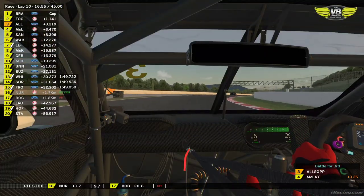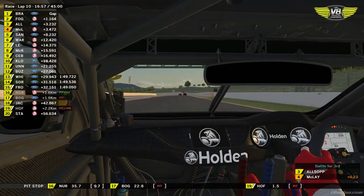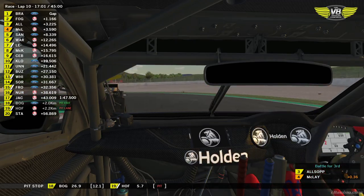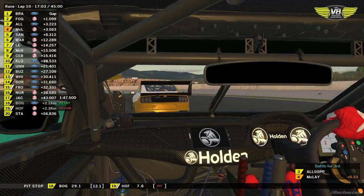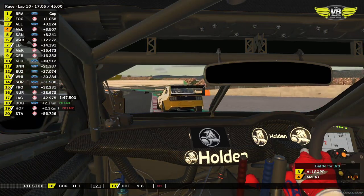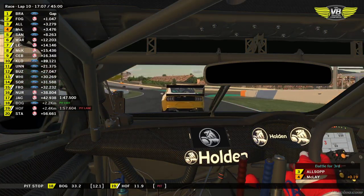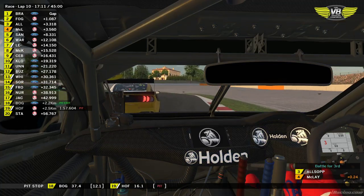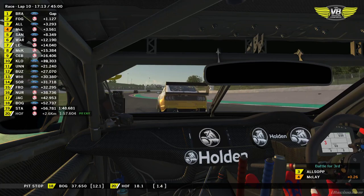And it hasn't worked. Alsop's good with that outside line. Had to defend like that against Brandon earlier on. We know that McClay doesn't get involved in many crashes, and so probably won't go for anything too rash. And he knows how he wants to win the title. Alsop, maybe those tyres start to go off for him, because he's making a lot more mistakes now.